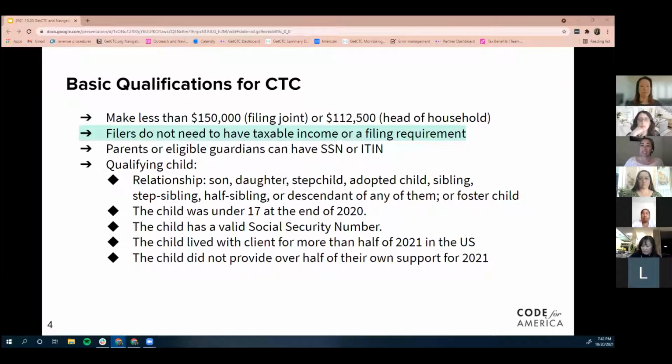Big thing is that the child needs to be under the age of 17 at the end of 2020, and they must have a valid Social Security number. The other two things in there are that the child must live with the client for more than half of the year in 2021 in the United States, and the child did not provide over half of their own support.